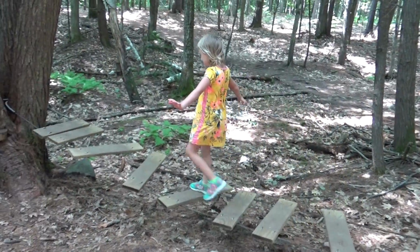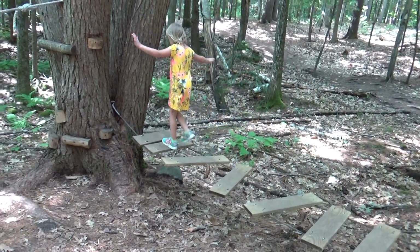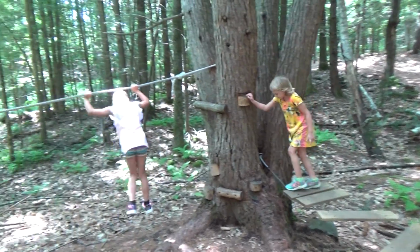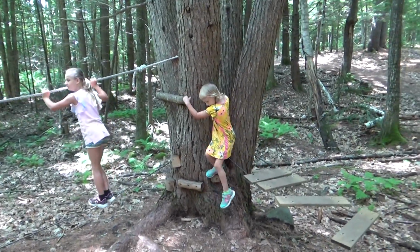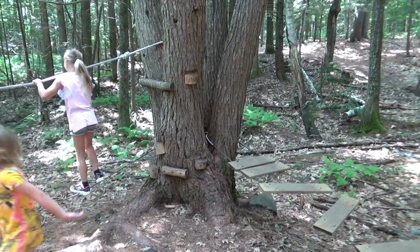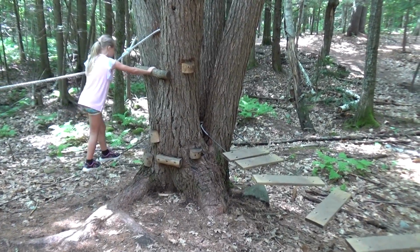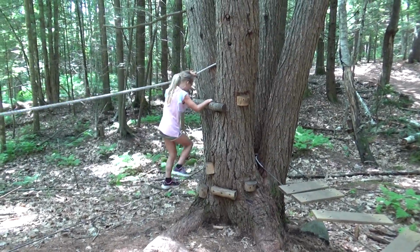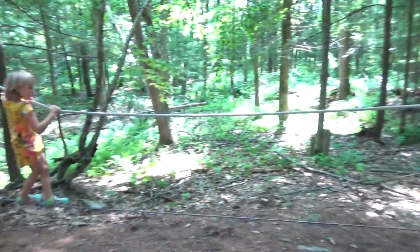Woo. Look at that. All right. Yay. This is easier. Oh, look at that. Oh, and that's kind of climbing the tree with them logs like that, huh? Cool. Really? Oh, stick.